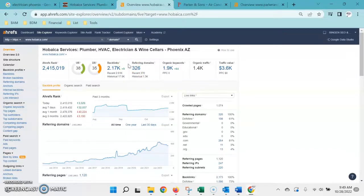One strong and very important type, however, is what's called a citation. Now, a citation is any time that your name, address, and phone number appear in an online directory. Those include Yelp, Yellow Pages, Super Pages, Better Business Bureau, things like that. These directories are usually always free. It just takes some time to find them, register your business, and then input the information exactly as it's shown in Google.